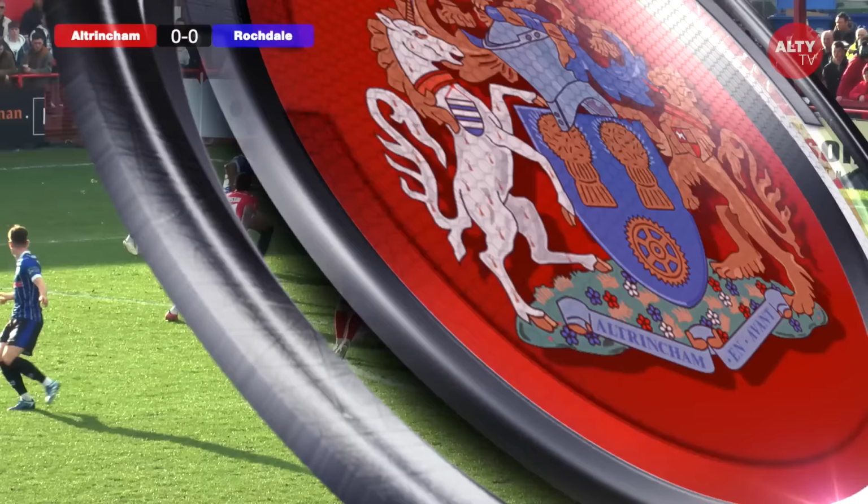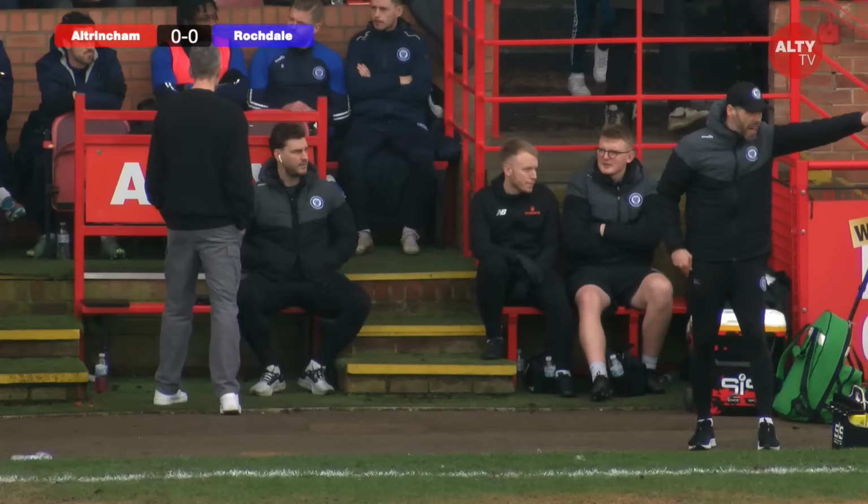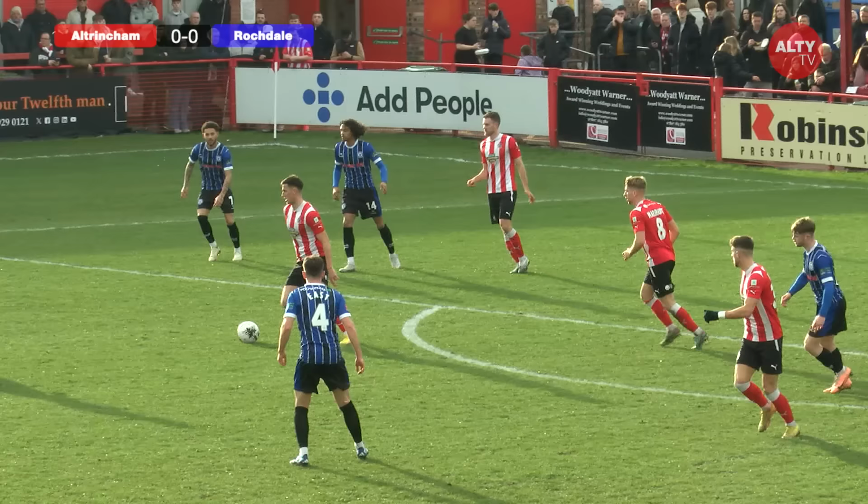Yeah, good solid stop by Gould. He wasn't stretching too much, I don't think, to one you'd expect him to make, but I'm sure he'll be happy with that to get his hands on the ball, make a solid save. Here's Hayes, and he's lost it, but Altrincham really sloppy at the moment and undoubtedly unsettled by this Rochdale start.